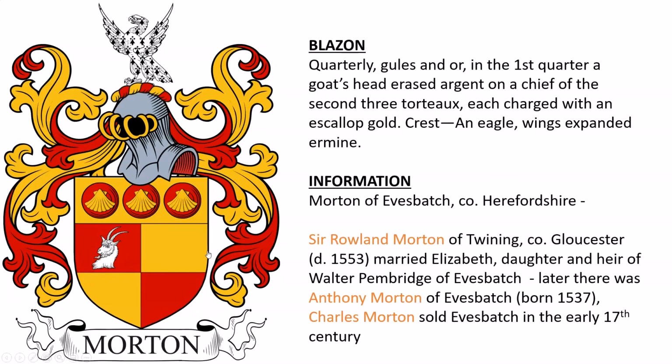And we have Morton of Evesbatch in Herefordshire, which I wasn't able to find too much about, other than there was a Sir Rowland Morton of Twinning in Gloucester, who died in 1553. He married Elizabeth, who was the daughter of Walter Pembridge of Evesbatch. Later there was Anthony Morton of Evesbatch, who was born in 1537. And there was Charles Morton, who sold the property in the early 17th century.